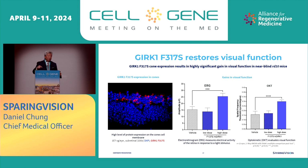Now, this is some of our preclinical data that we actually saw. ERG, if you don't know what ERG is, it's like an EKG for the eye. So you know that a flat line in an EKG is not good for the heart. Same thing for the eye. A flat line is not good. So here we were actually able to restore the ERG signal, which is the electrical signal of the retina. And the OKT is just a visual stimulus test that we were able to regain. And also you can see that there are high levels of protein expression in the cones after the transduction with the GIRK vector.